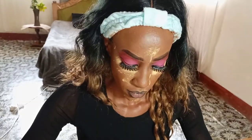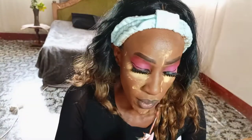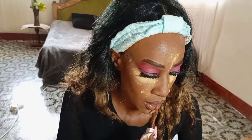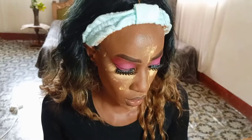So next, I'm just going to use this Maybelline Superstay Matte Ink in a shade Amazonian. This Amazonian always used to backfire on me, but I'm just like, whatever, we'll have to use you because I bought you. Okay, I don't mind my application. And oh, see, I nearly spilled the whole pot.